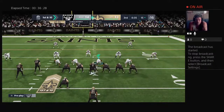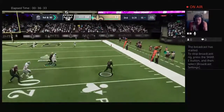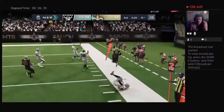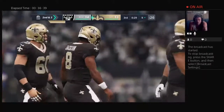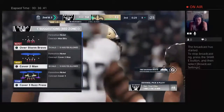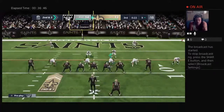First and 10. From the red zone now, they'll look to throw. He's going to hit his man out of the backfield, complete. And he's got this inside the 10 to the 9 before he's out of bounds. Call it a pickup of 7, and it'll be a second down. Second and 3 from the 9.